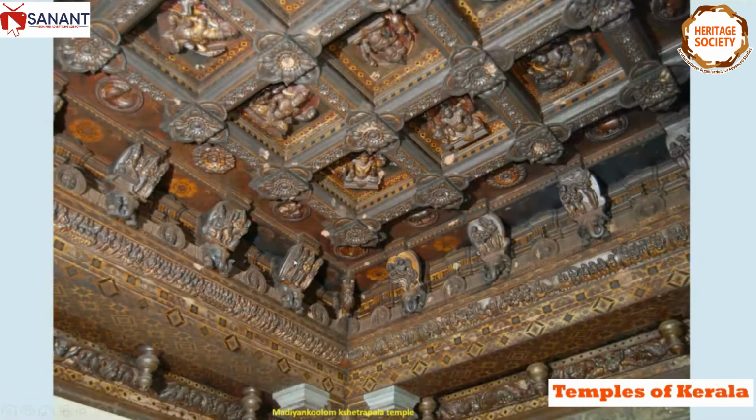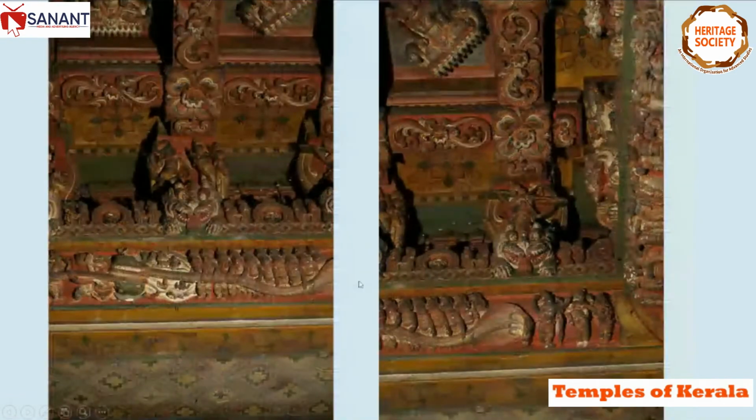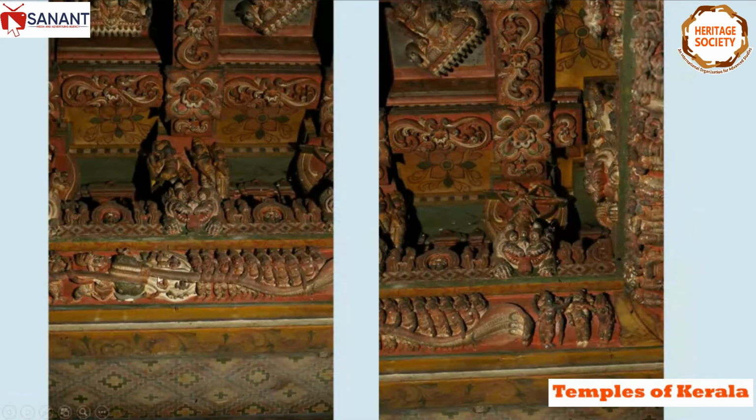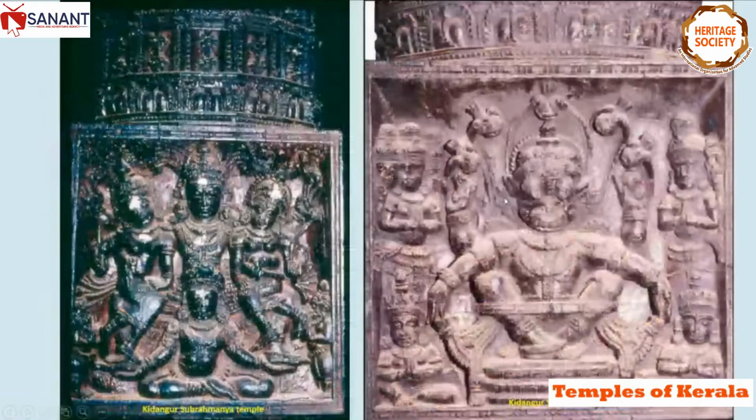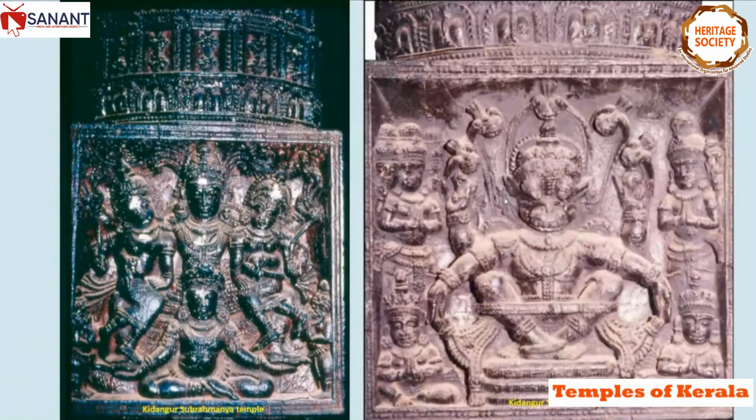Here, the Dakshayagam sculptures are shown in the brackets. See here, the Palazhi Mathanam, the churning of the Milky Ocean, is shown. So this is how the ceilings of the Kuttambalams are decorated with sculptures, paintings, and relief panels. See here, this is a scene from the Dakshayaga. And pillars of some of the Kuttambalams are also intricately decorated.